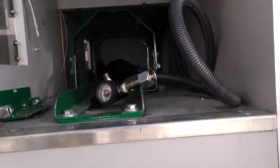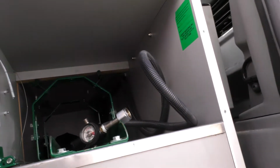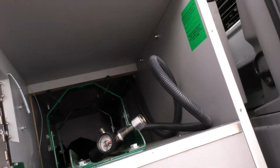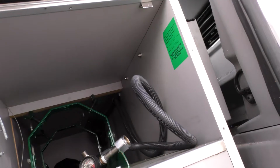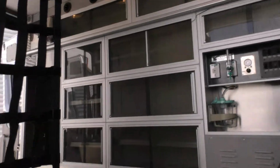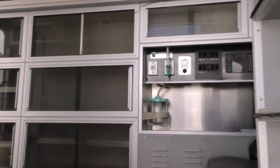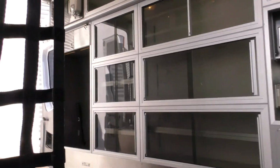And then for the oxygen bottle, your house tank, it goes under there. You can see there's the regulator. It's big enough to put an H tank, so you could put an M tank or an H tank in there. The rack is large enough to accommodate an H. I think most people carry M tanks. The H tanks are really heavy, but it will take that if you want that. So there's that. I think we covered everything back here.